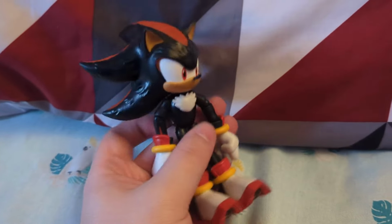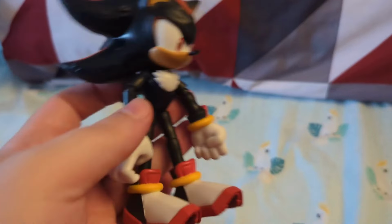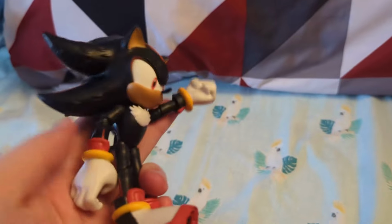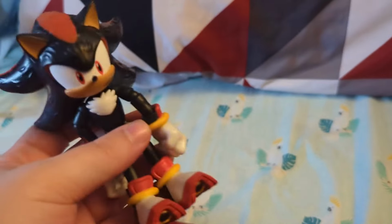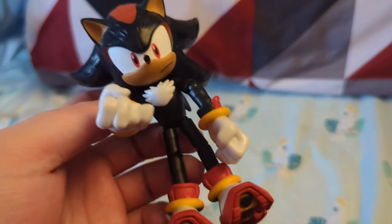This is easily the best Shadow figure. This is the Sonic Prime figure, but since Sonic Prime Shadow looks pretty much exactly the same as regular Shadow, you can just use this one as your Shadow figure. This one is super cool. He's got a nice expression. The mold's spectacular. There's no paint issues. This is literally one of my favorite, actually probably is my favorite Sonic figure I own right now. He is really cool. I love this guy.